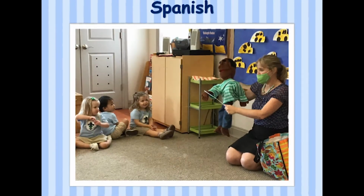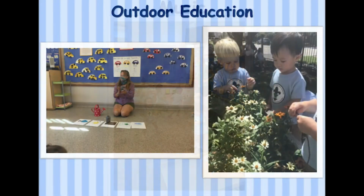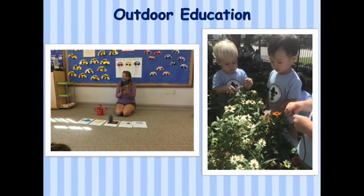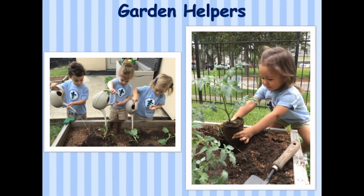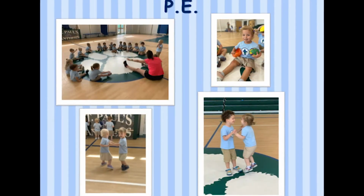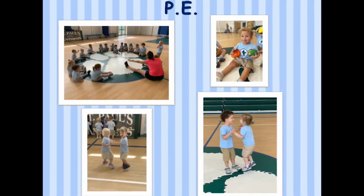Our little saints have Spanish and music twice a week. Our outdoor education coordinator joins us every other week for activities involving the outdoors and our school gardens. We also have daily garden helpers who take care of our very own Little Saints 2 and 3 year class gardens. PE is another enrichment class the Little Saints get to enjoy. Our Little Saints head to PE twice a week.